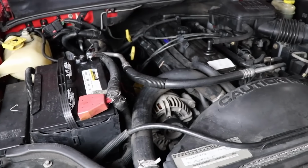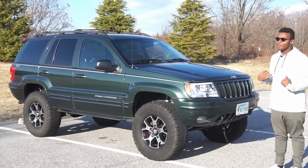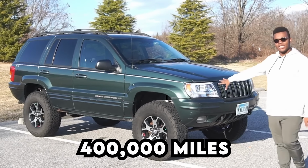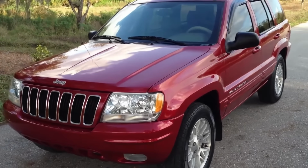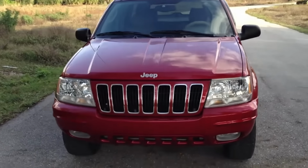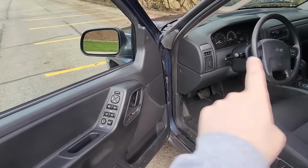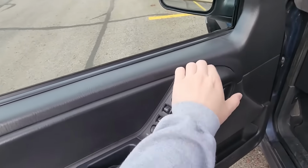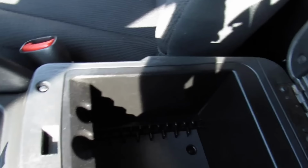One owner on Cars.com posted that his 2004 Grand Cherokee with the 4.0 crossed 400,000 miles on the original engine and the original transmission. 400,000 miles without cracking the motor open even once. Now the inside of the 2003 was ugly and cheap because Chrysler was cutting costs on cabin materials during this era, and you will absolutely feel that every time you touch the dashboard.